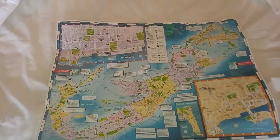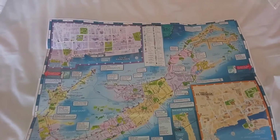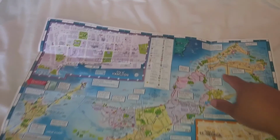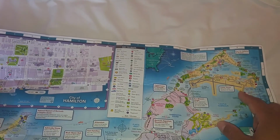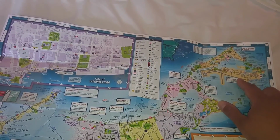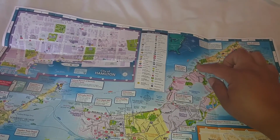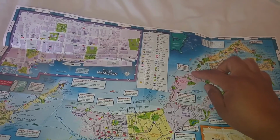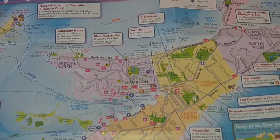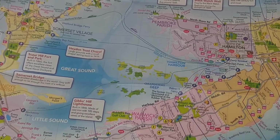So here is the map of what we are going to be doing. Now, yesterday we were in this area, which is St. George. Okay. And then that was actually the day before, I'm sorry. And then we were somewhere just on the cuff side of Hamilton, but we're planning to be more over here, somewhere along these lines. Hamilton over here.